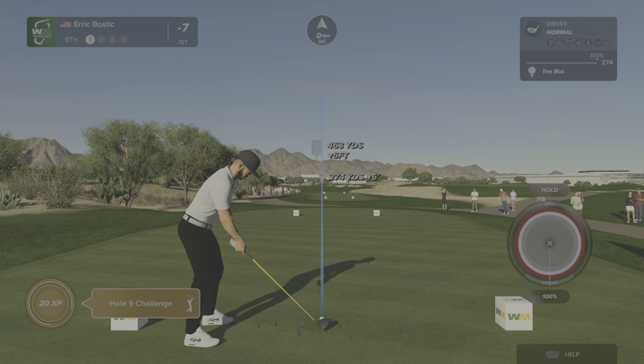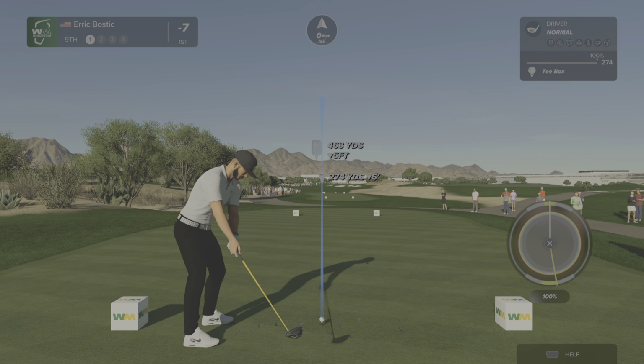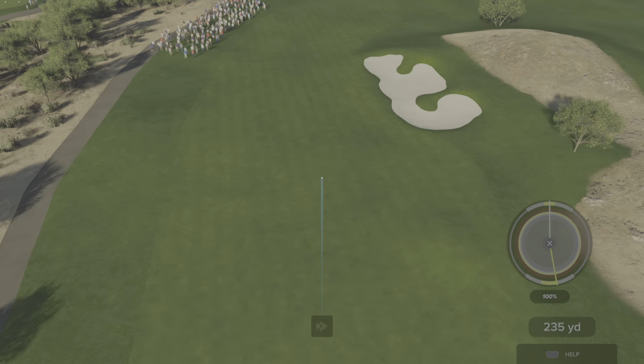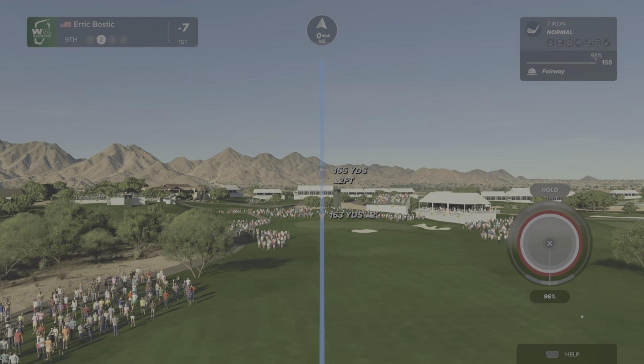The finishing hole on the front nine at TPC Scottsdale was a par 4, measuring 453 yards from the back tees. There's plenty of room off the tee to the left, just so you can avoid that bunker on the right. There's a bunker short of the green here that needs to be avoided, a short little pot bunker. But 2 solid shots here will allow a chance for a birdie.